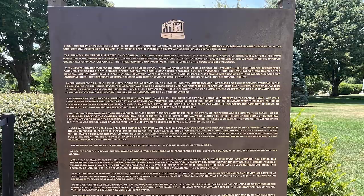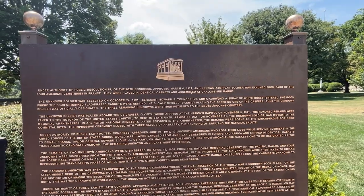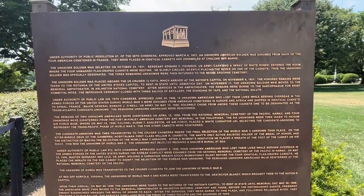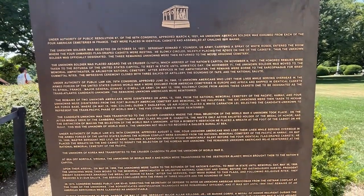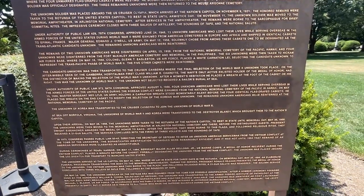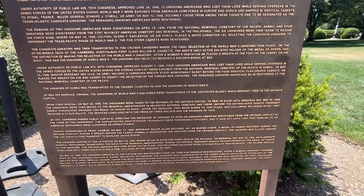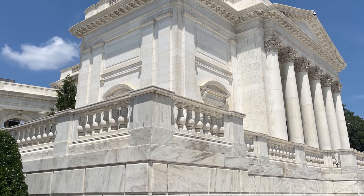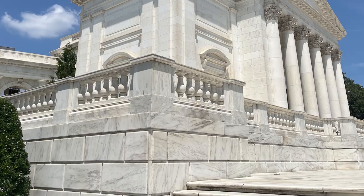Under authority of Public Resolution 67 of the 66th Congress, approved March 4, 1921, an unknown American soldier was exhumed from each of the four American cemeteries in France. They were placed in identical caskets and assembled at Chalon-sur-Marne. The unknown soldier was selected on October 24, 1921.